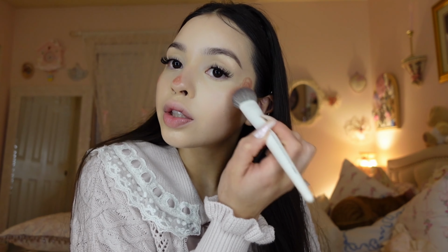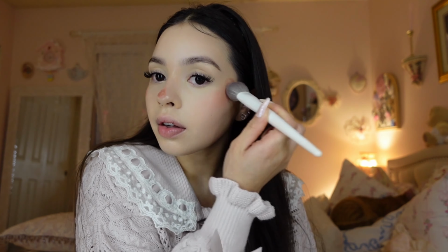And this brush is from Morphe. This is the M204 brush. And then my nose, I drag it all the way to the top, as well as with my cheeks. And I applied a lot, guys, because once I set my face and everything, I'm not gonna lie, the blush does seem to disappear, but it's only because, of course, I'm applying so much on top of it.